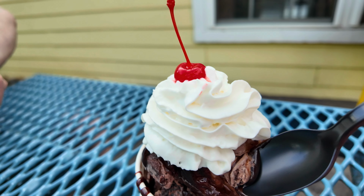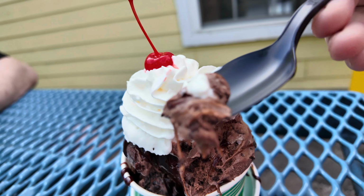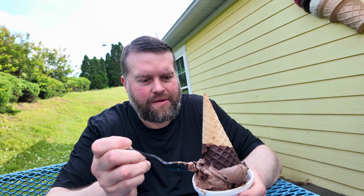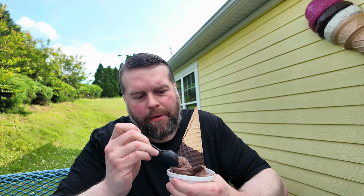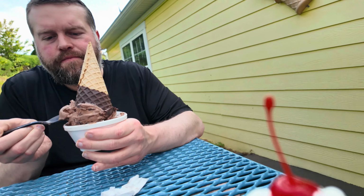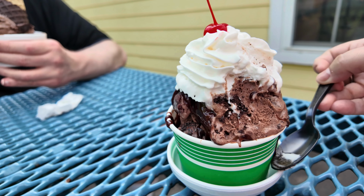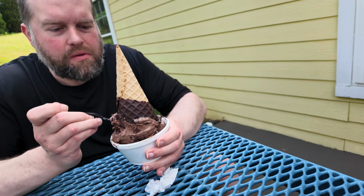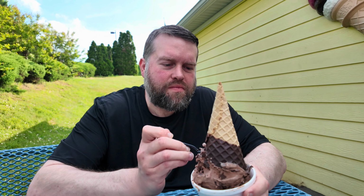So we got the Smoky Mountain fudge ice cream. It is delicious. It's like chocolate ice cream with fudge and Oreos in it. It's so good. This ice cream sundae is so good. It just looks so perfect. But I think we're going to sit here outside in the shade, enjoy our ice cream. Do you like yours? You try it? Yeah, I really like it.